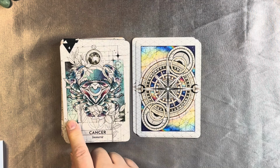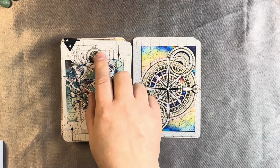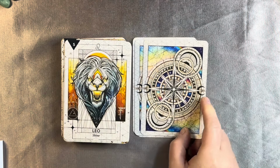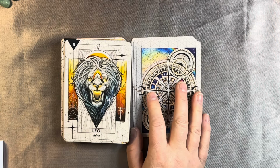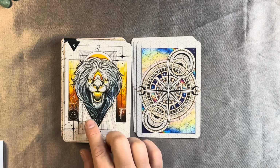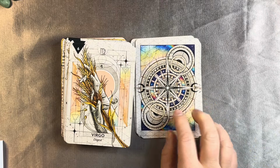So we have like the water element, we have the symbol for Cancer, we have this lovely beautiful planetary moon kind of phase that's going on there, right? Because Cancer is also a moon child. Leo, so we have that fire aspect, we have this beautiful background. The colors are so vibrant and at the same time so subtle.